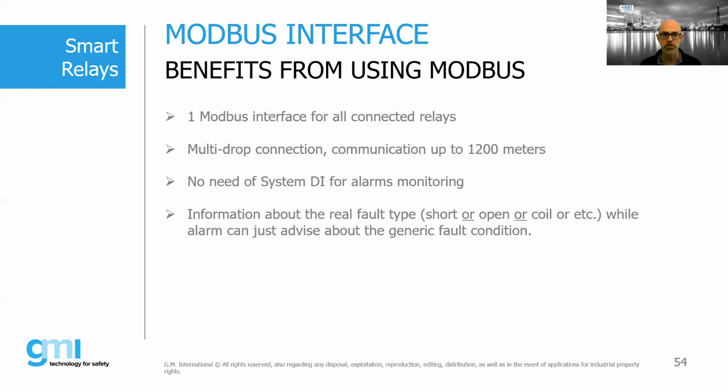Multi-drop connection is possible and communication can cover a distance of up to 1,200 meters. Another advantage is the possibility of not using a dedicated digital input system to monitor alarms, and this allows us to have a significant saving in terms of cost. And real-time information of the type of alarm and on the health of the load and the line. It's also possible via Modbus to have a complete remote programming of the relay.